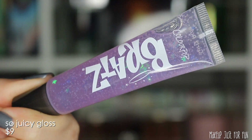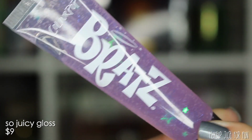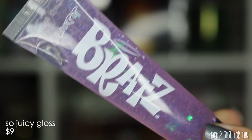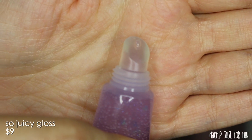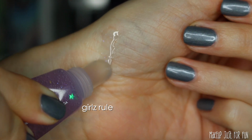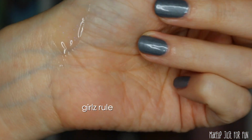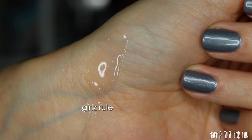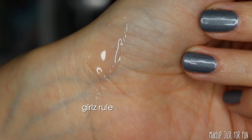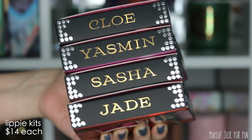This one is absolutely filled with glitters, these big, gigantic stars that I just hope will never come out and go onto my lips. But as cool as it looks in the tube, it's actually a very wearable, very low key gloss. It is really, truly just clear with a little bit of iridescent glitter inside. But this would actually be a very straightforward, very simple type of product to wear. So, other than the fact that I don't like the plumping aspect, I think this is a very cute little gloss. Also, it's going to work well with the Lippie Kits.